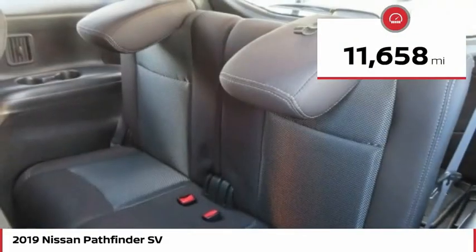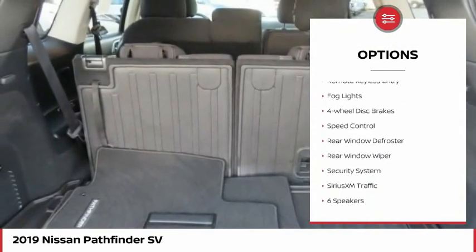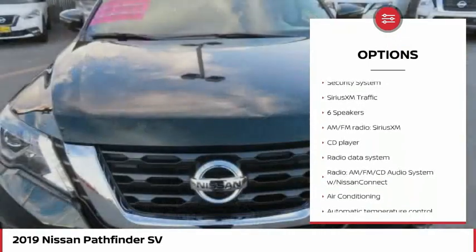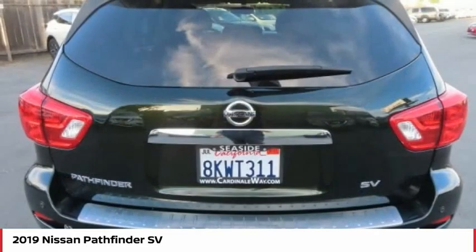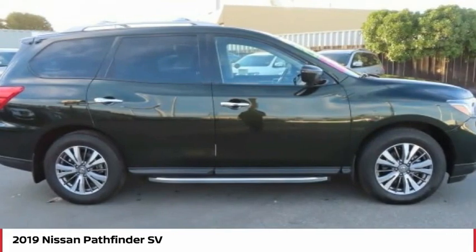Here are some of this vehicle's great options: electronic stability control, brake assist, traction control, remote keyless entry, fog lights, 4-wheel disc brakes, speed control, rear window defroster, rear window wiper, security system. This beauty will make even your house keys jealous. Drive it today.